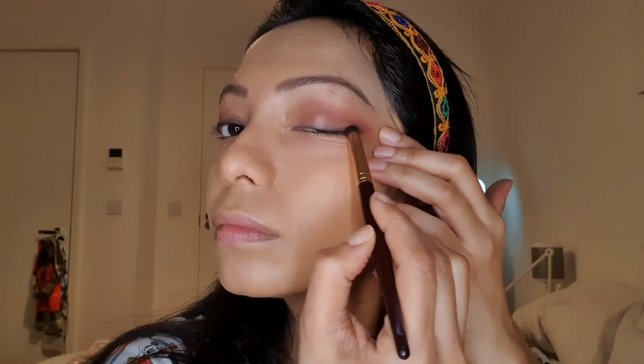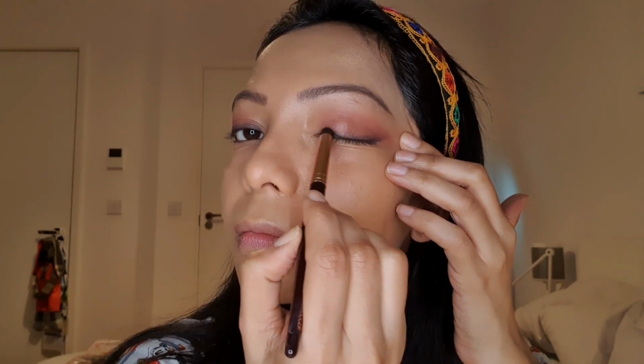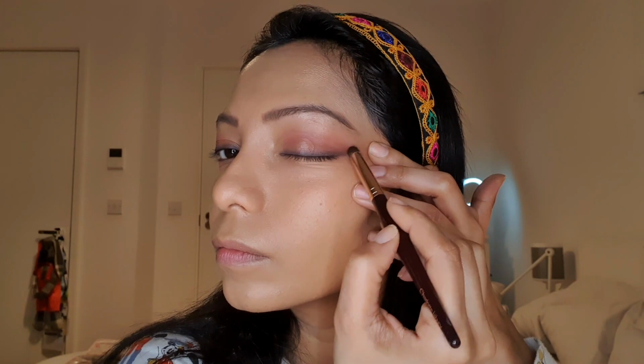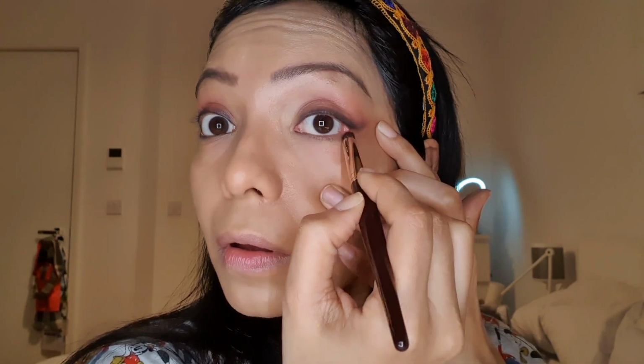Back again to the black shade, this time using it with a dry brush, Charlotte's smudge brush, and using it to line the upper lash line and redraw the cat eye. So basically going over the first eyeliner that I had done. Also using the same color and the same brush to line the lower lash line.